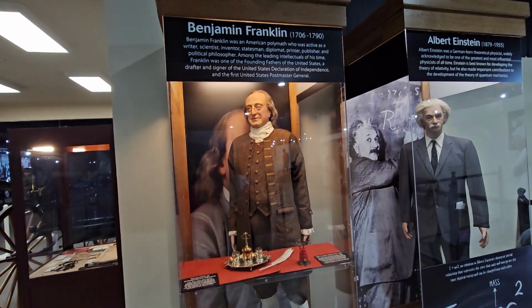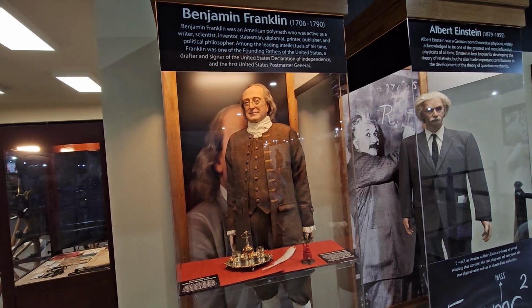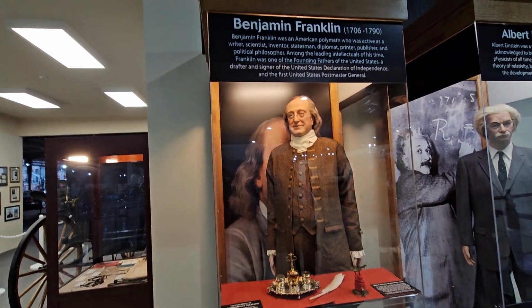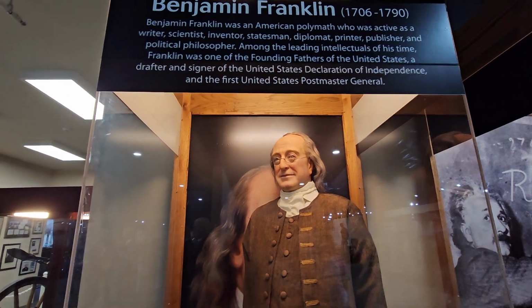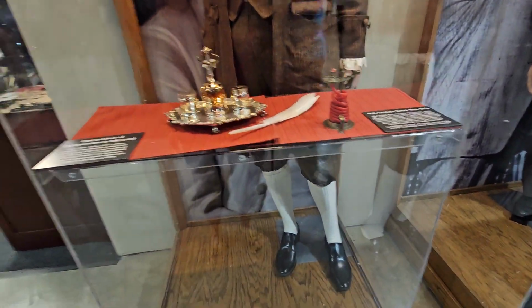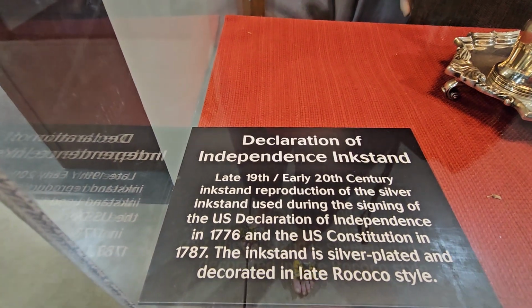Okay, gang, guys, gals. The next section here is incredible. I think it's the presidential section, maybe, and historic figures. So this is Benjamin Franklin, and the ones we're gonna see are even nicer than these. But this is incredible that you can make a figure to look exactly like the person. That's so cool.